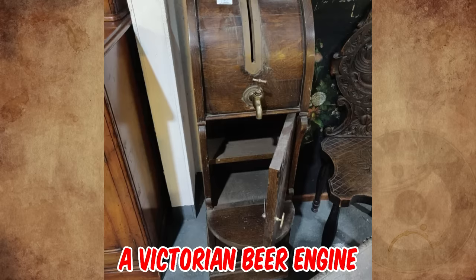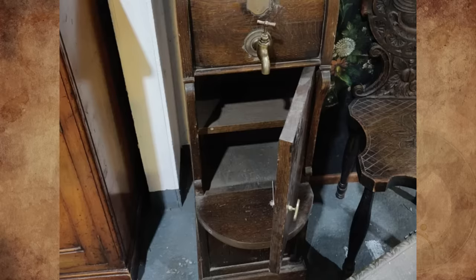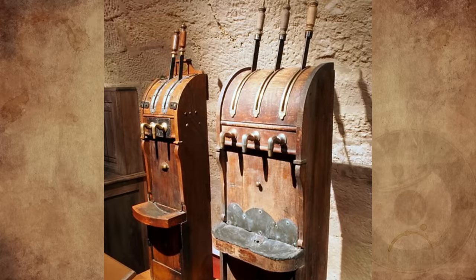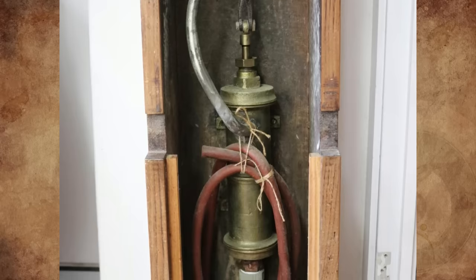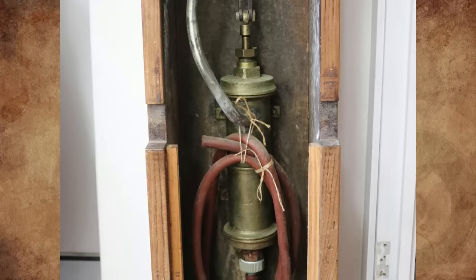It's a Victorian beer engine. However, it seems someone has removed the internal mechanism and replaced it with a shelf instead. It was built into or clamped to the bar, and the pump was used to draw the beer up from the casks in the basement below the bar. Beer engines of this era would have had brass cylinders along with leather washers and lead pipes.